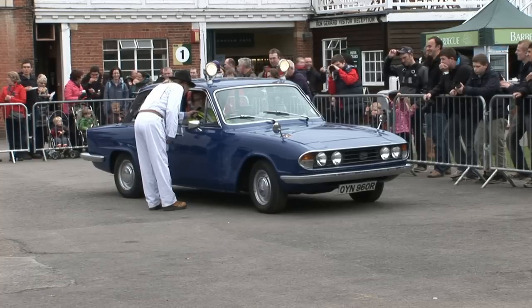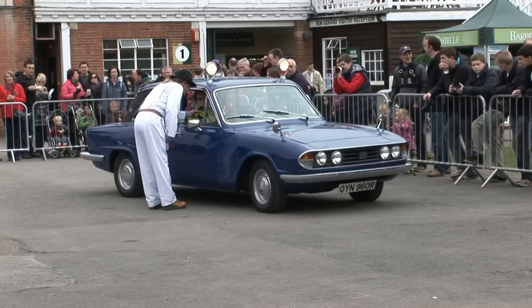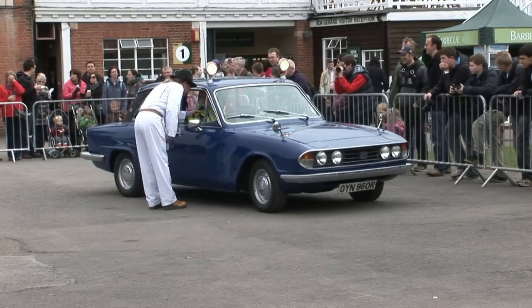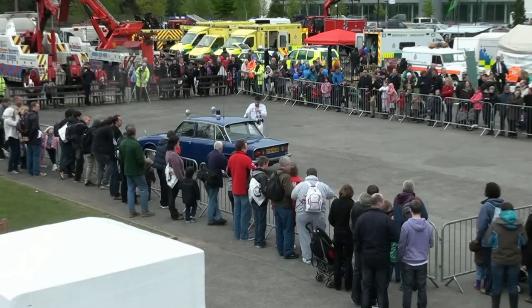This particular vehicle used to be a response vehicle used in the West End of London. It was also one of the first vehicles to be fitted with an automatic gearbox, so very precious to us. There you go, so this is one of the first ones with automatic gears.